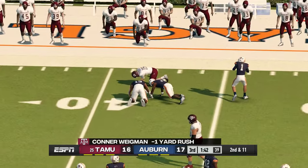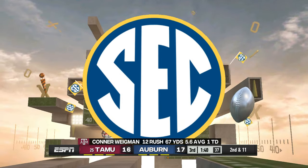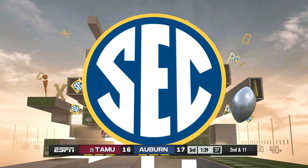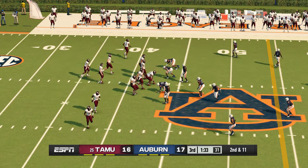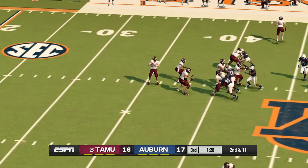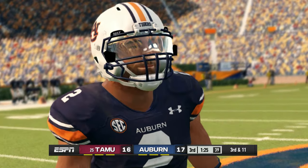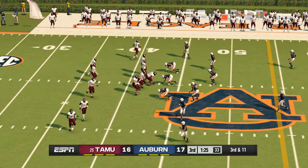And he's stopped behind the line. The option can be really tough to defend, but that time it was well played by the defense. Just throws this one away. Good job here by the defense. If you let this quarterback set and throw, he'll kill you all game. But they got excellent pressure on that play. Third down again.